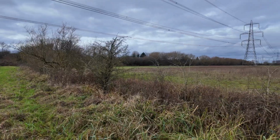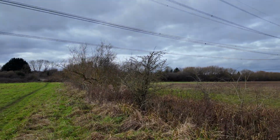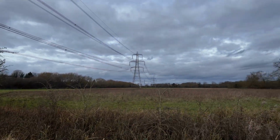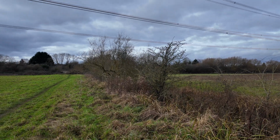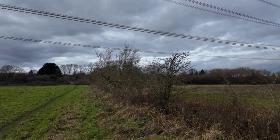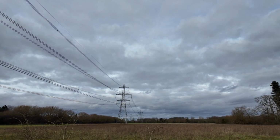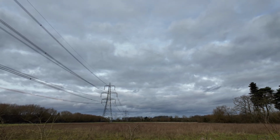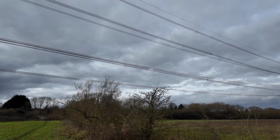Coming down the edge of one of the meadows now, and it drains from the higher ground up there down into the river. Sometimes we get birds in here, and I can hear starlings up on the electricity pylons calling, and I can hear the whistles of some smaller birds. So maybe they're starting to get a little bit more active now.